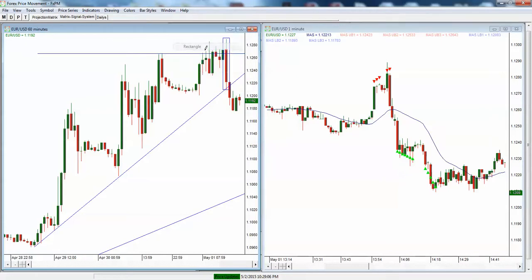Let me go ahead and draw a rectangle right here, and then the market would have given you another opportunity to get up here. Now this could have played different ways. What if this huge red candle would have closed the other way? That means breakout traders are pretty much ready to get into the market.